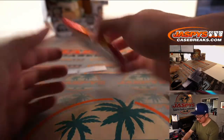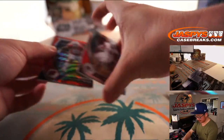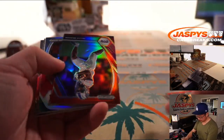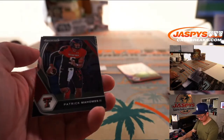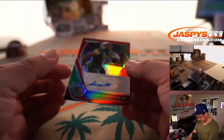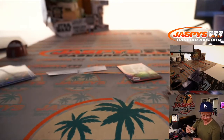All right. And your final pack, Tony, good luck. You got Jonathan Taylor, Red Wave. Jalen Reagor to 299. Big Ben, silver. And behind Patrick Mahomes is an Austin Watkins Jr. rookie auto red that is numbered to 199.